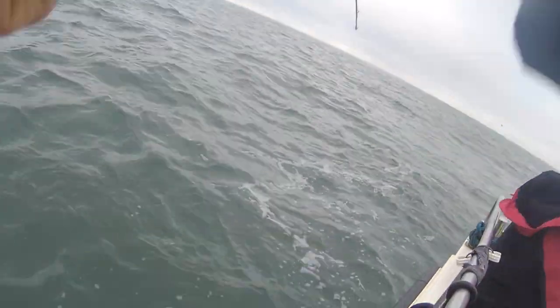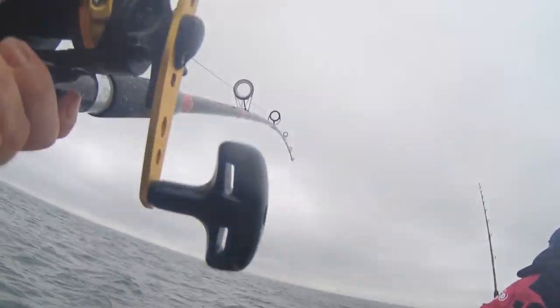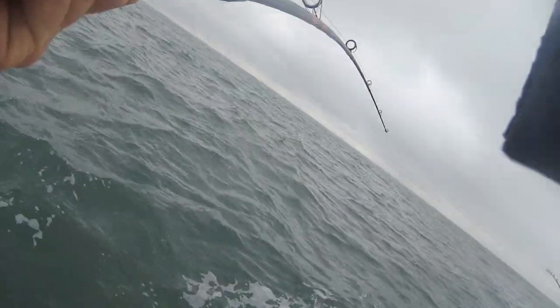Then right at the death, right on the last cast, I managed to pick up and pull into a different species of fish, and I was quite happy to see this one. Although it's not the biggest I've ever caught, this was a bullhuss, and that put me on the third species for this video, and that's the sixth species out on this boat trip for me this week.